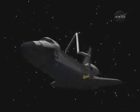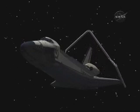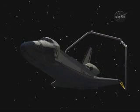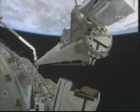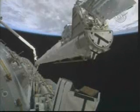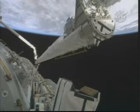Again, looking at the reinforced carbon-carbon panels right along the leading edge of the wing, and then turning underneath to get a look at the heat shield tiles. The shuttle robotic arm is now lifting the orbiter boom sensor system away from the payload bay sill.